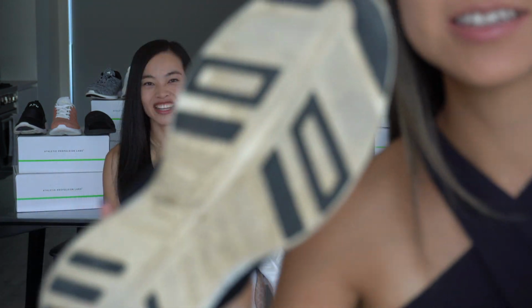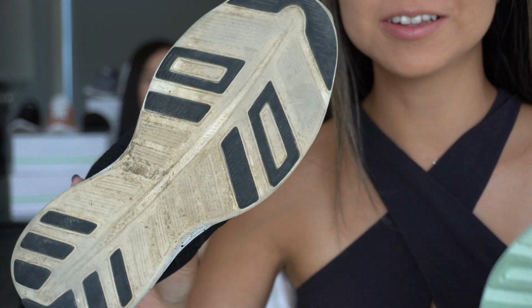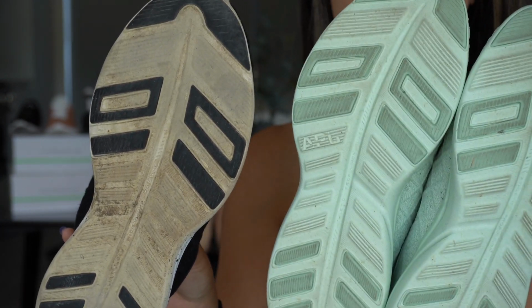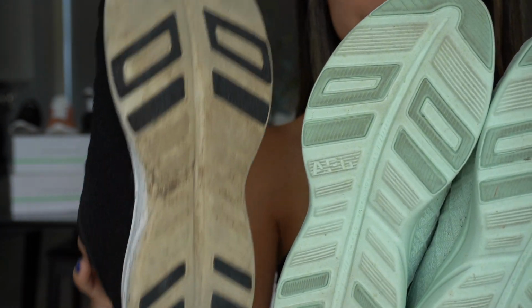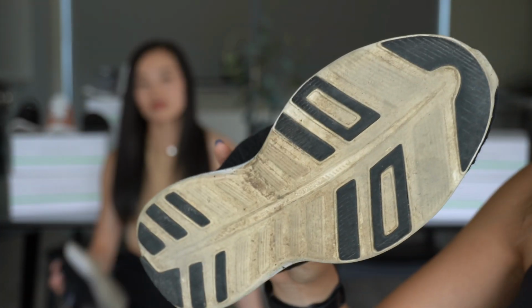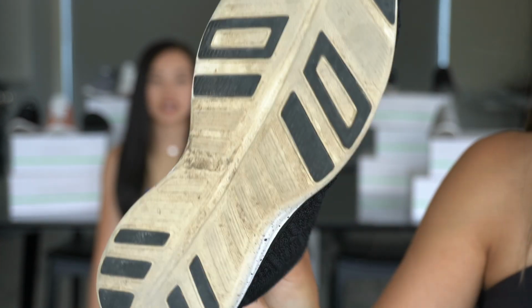Alright, these are Julie's first ever pair of APLs. You can see the grip and how worn out they are, and those are almost brand new. I've worn them like 3 times. So yeah, this one definitely has kept up really well, and I don't know, how many times have you washed it? Oh, quite a few times, yeah.